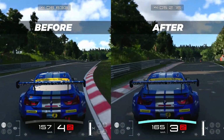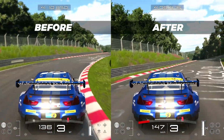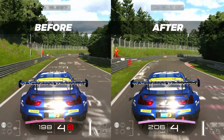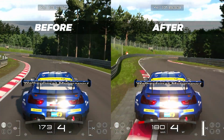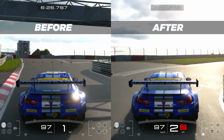I tried to replicate my driving style as much as I could, but I just couldn't put the throttle down as early as I could after the update. Although please notice that I tried to replicate the lines, and I tried to do the lap in almost the same way, but there are always going to be differences on the Nordschleife.